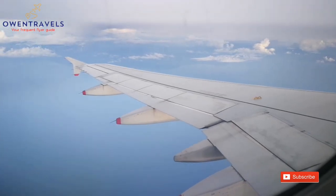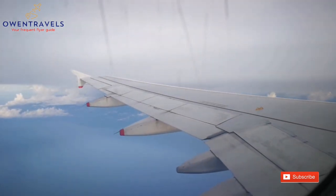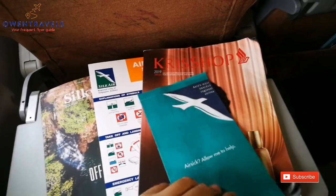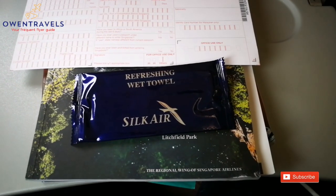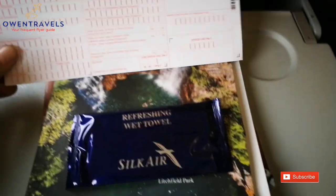We then took off around 4:50 p.m. and it's a 3.5 hour flight to Singapore. Here's what's in the seat pocket. It has the Silk Air in-flight magazine, shopping catalog, air sickness bag and safety card, immigration card for Singapore, as well as a pack of refreshing wet towel handed over by the cabin crew.